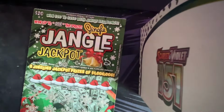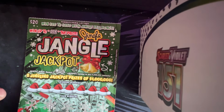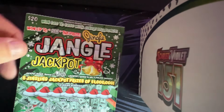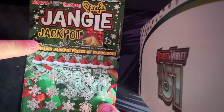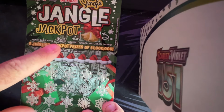We have Christmas tickets. The best tickets of the year. Now, we've not seen these yet. I kind of totally spaced out on them. Jingle, Jangle, Jackpot. I just noticed this. I don't care for this, but whatever.